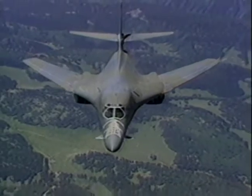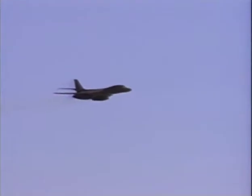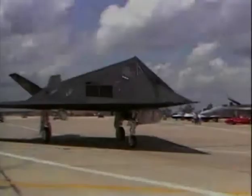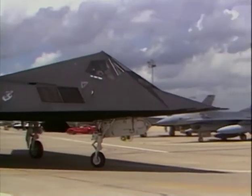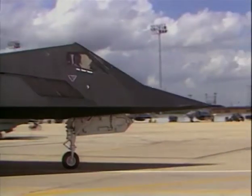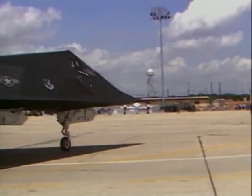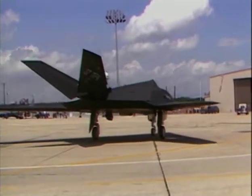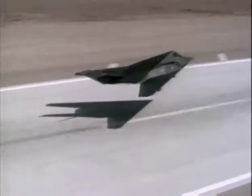The success of the B-1B program proved that low observability technology could greatly reduce an aircraft's visibility to radar. But the challenge remained to design a plane that was virtually undetectable. In 1978, the U.S. Air Force contracted the renowned Skunk Works at Lockheed Aircraft to begin design of a stealth strike fighter, codenamed Senior Trend.